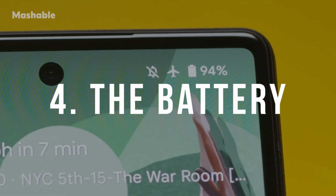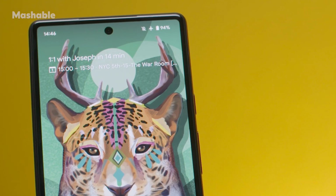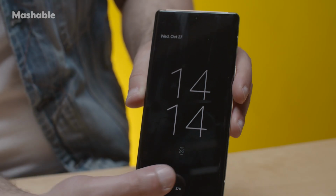Number 4. I give you permission to pick one of these up, charge it up at the start of your day, and then leave your charger at home. I mean it. You won't need to plug these phones back in until at least some point early the next day. Of course, if you're constantly glued to the screen, then your mileage may vary. But I'm a pretty hardcore Twitter, text, and Slack user, and I had no problems with more than a day of battery life on either one.